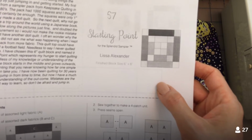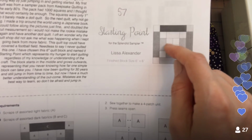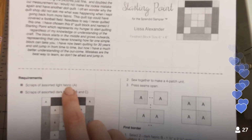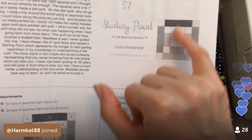So, alright, this is a Starting Point by Lissa Alexander, and it's cute. It's got all these little 1.5-inch squares. I think they're actually going to end up as 1-inch squares once we sew them. And she has them as light fabrics and dark fabrics, and that's what I'm going to do. So we're going to have this light colored X through here, and then dark colored little rectangles.